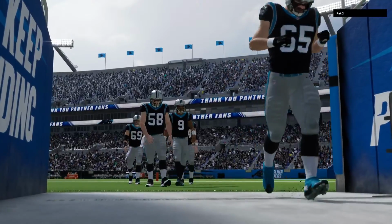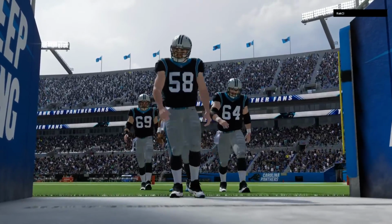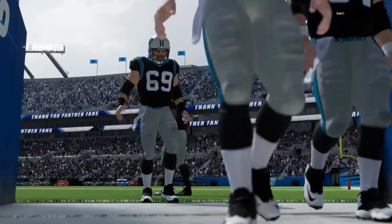The last shot had to take it. Usually I blow these games, but it's a different year.